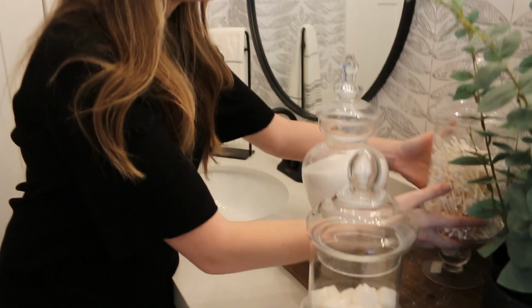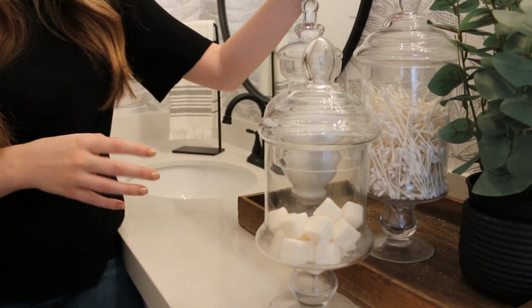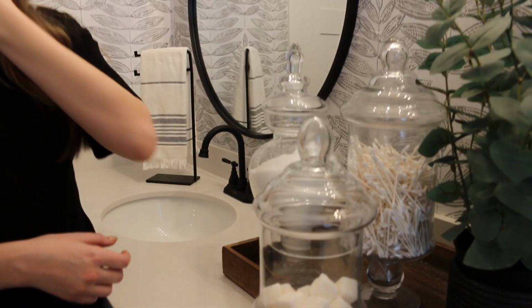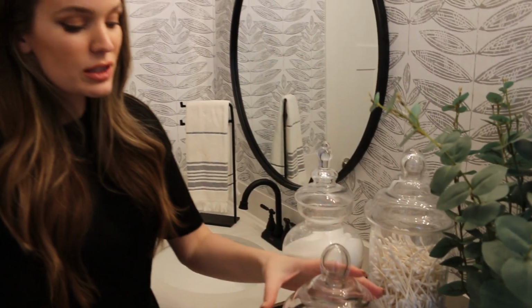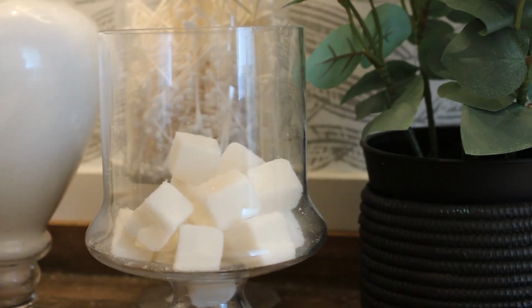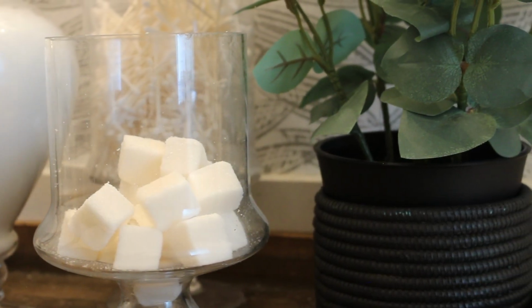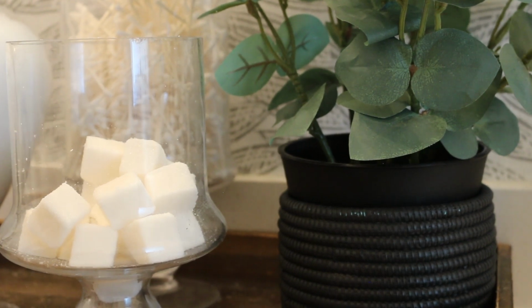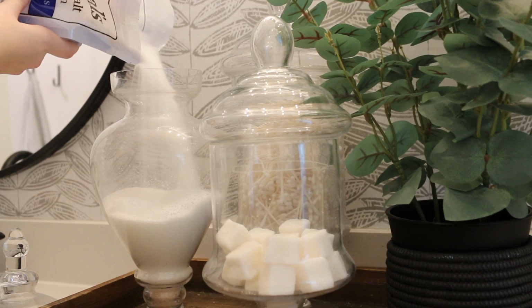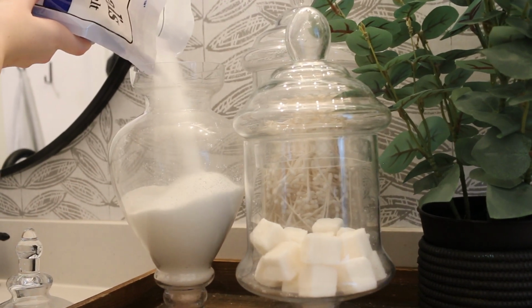I like to fill my apothecaries with items that my kids use for bath time or that guests could use. So in this first little one, we have some sugar scrubs. These are just for the shower. They're really fun. My kids look forward to using these every time they're in the shower. And then in this back one, we love to do some bath salts. Dr. Teal's has some really good Epsom bath salts.